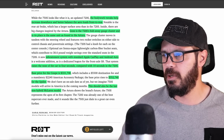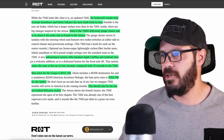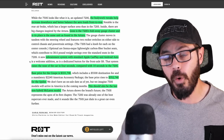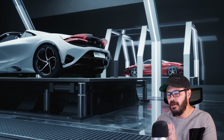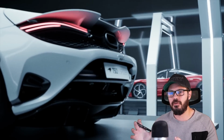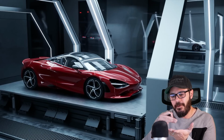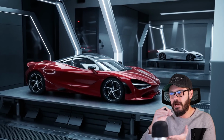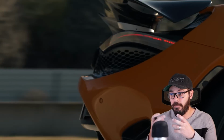And the infotainment system can now come standard with Apple CarPlay and Android Auto. You also have a system that now raises the nose of the car in 4 seconds compared to 10 seconds in the 720S. And I think this is an important feature for people owning this car. For example, if you want to get up to a gas station, you have a bit of a hump right before you get up. You don't want to wait for 10 seconds to raise the car. You want that process to be quick.